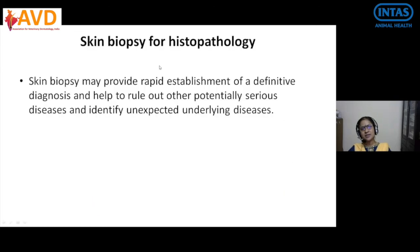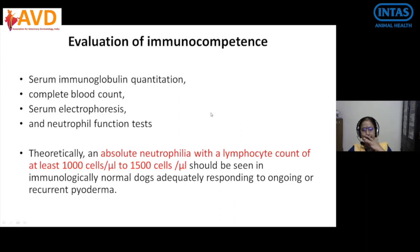So skin biopsy, this is the last option. If you are unable to get any information on the underlying pathology, like sebaceous adenitis or any other underlying pathology, skin biopsy will give a definitive diagnosis of the underlying etiology. Apart from the skin tests, you need to evaluate the immune competence of the animal, though very rarely is it useful at field level. That is, you go for serum immunoglobulin quantification, blood count, and neutrophil function tests. But on normal clinical pathology, if there is absolute neutrophilia with a lymphocyte count of at least 1000 to 1500 cells, then the animal is immunologically normal.